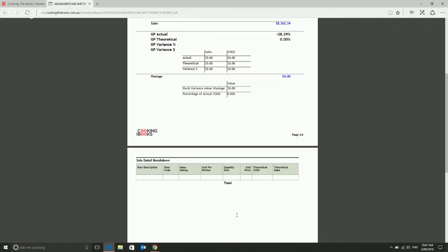It will then break down your sales in terms of the selling price and the number that has been sold, to let you know how we've calculated everything. So again, if something is wrong, you can have a look and work out what might be wrong, if you've changed a menu selling price but forgot to update that on your recipe. If your theoretical cost of goods is blown out in one of your recipes because the price has changed or someone's accidentally modified a stock item wrong, that will let you know where it may have gone wrong.